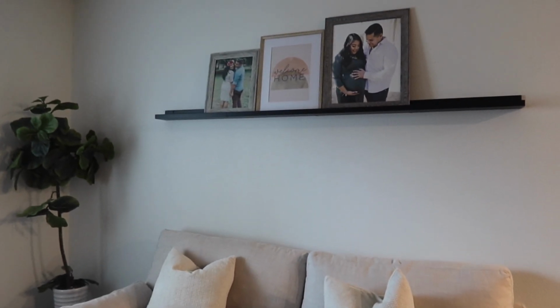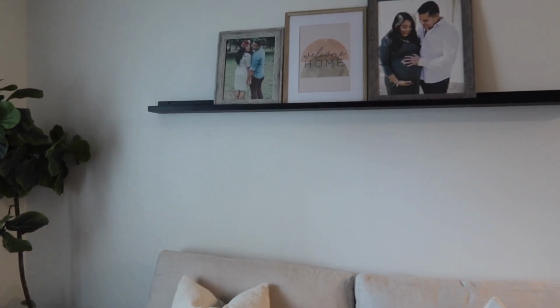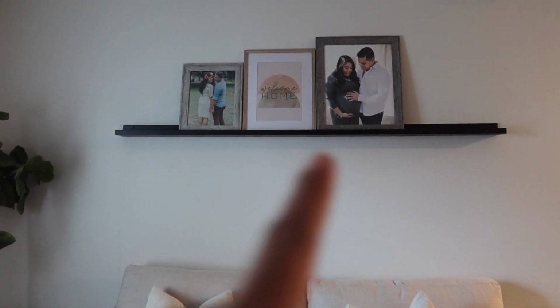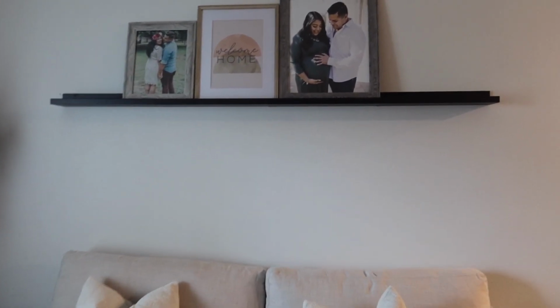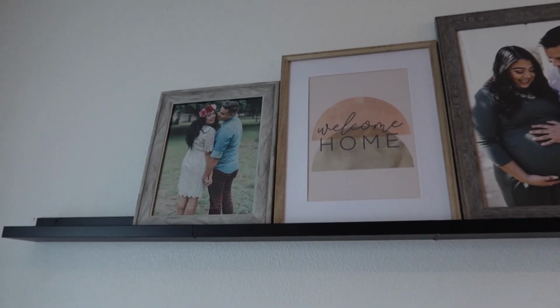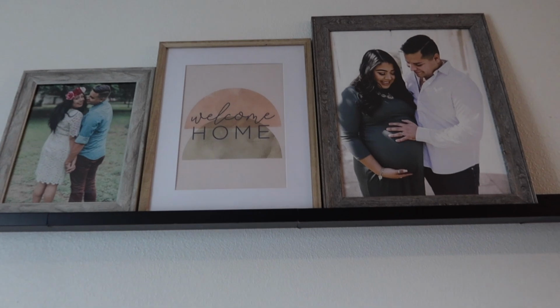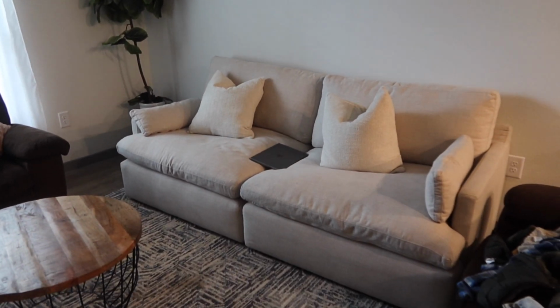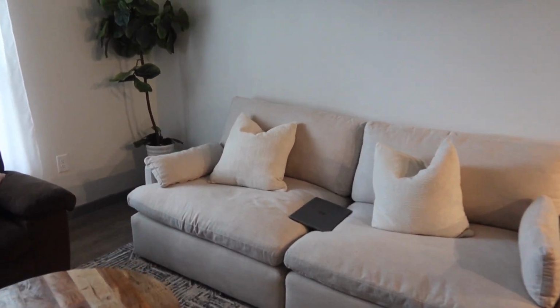My husband put up this shelf. I don't know what it's called, but I have that for now. We took family pictures not too long ago, so I need to go get those printed, but I have this up there so far. It looks kind of weird, but once our family pictures are printed, I think it's gonna look nice. But the boys are napping, so I'm just gonna relax for a bit and edit some videos.